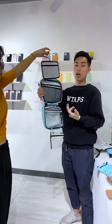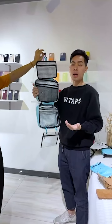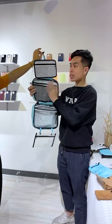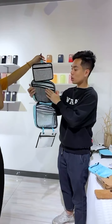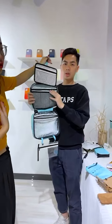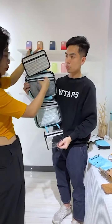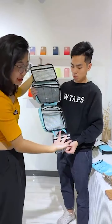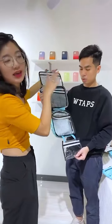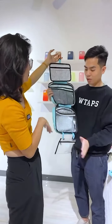Also, as I told you many times, we are a customization company. So we could also change the inside structure. Yes, I know what you mean. So I can, according to my requirements, change the space. Maybe I want more space, or separate layers, or maybe I want more plastic layers. Anything I want. Yes, everything you want.